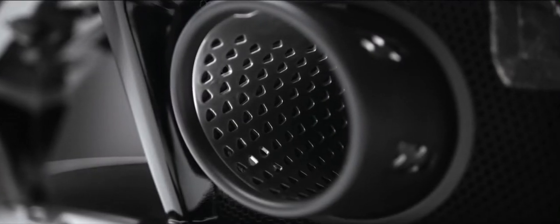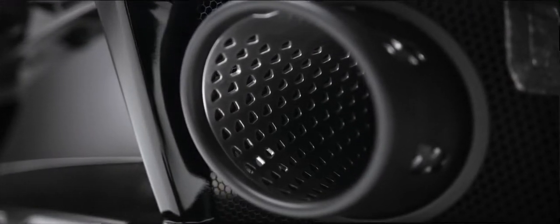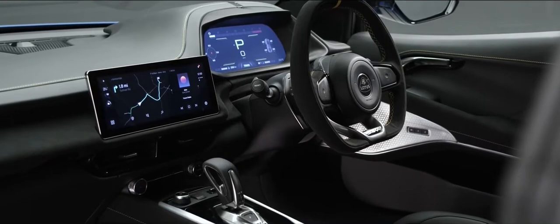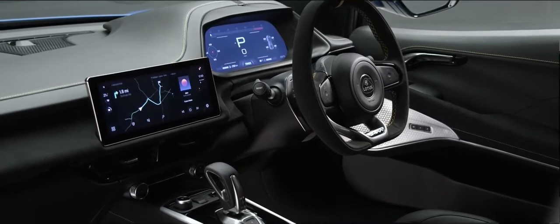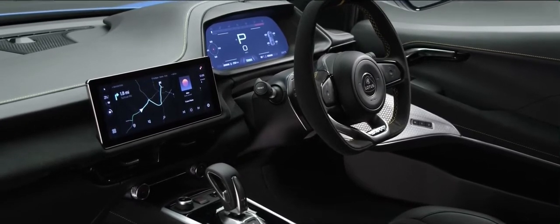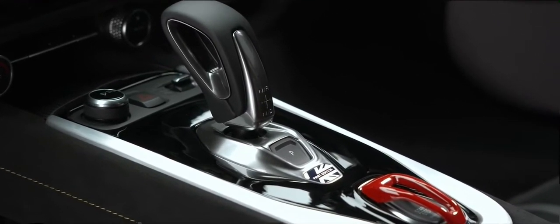Lotus hasn't yet confirmed final performance figures for either version of the Emira, only that there will be a range of outputs between 355 brake horsepower and 395 brake horsepower, alongside maximum torque of up to 317 pounds-foot. The 0 to 62 miles per hour time will be less than 4.5 seconds, and the car will be able to reach a top speed of more than 180 miles per hour. CO2 emissions, meanwhile, will officially be below 180 g/km.